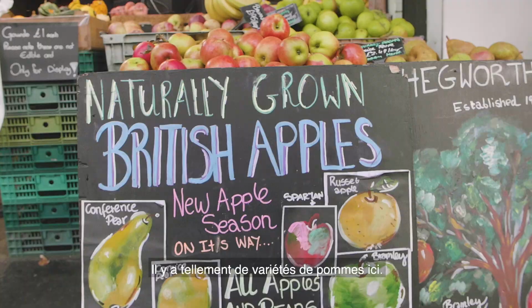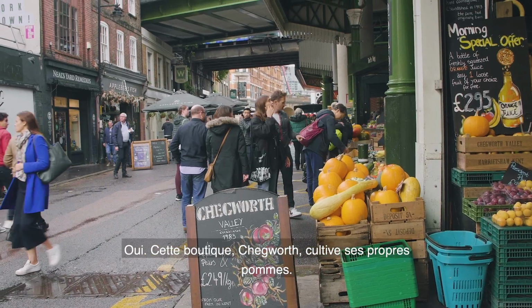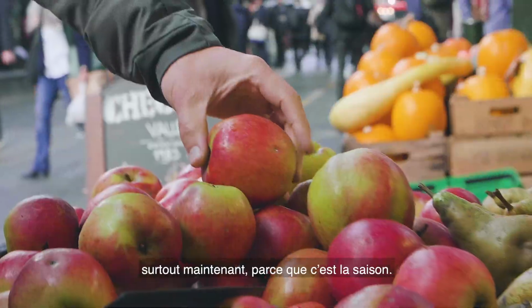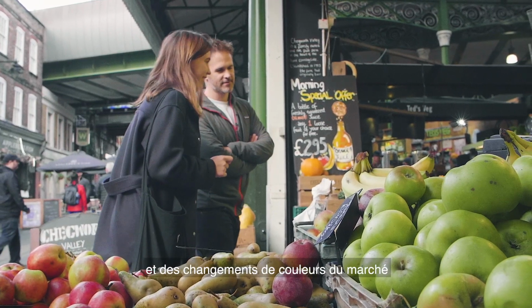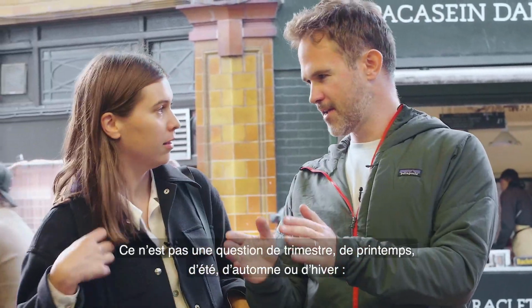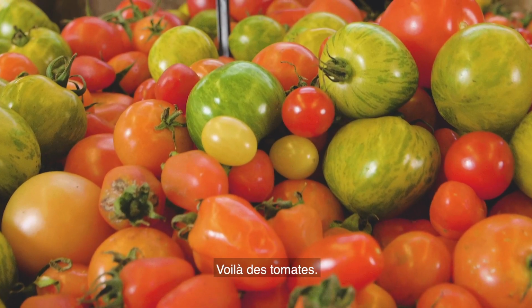There's so many kinds of apples here. Yes, this grocer's, Chegworth, grow their own, and there's a bunch of different varieties, particularly now because it's apple season. They're a good example of seasonal British food. And how the colours of the market change as the greengrocers change their produce. It's not like quarterly. It's not spring, summer, autumn, winter. It changes every week. It's the end of some tomatoes here.